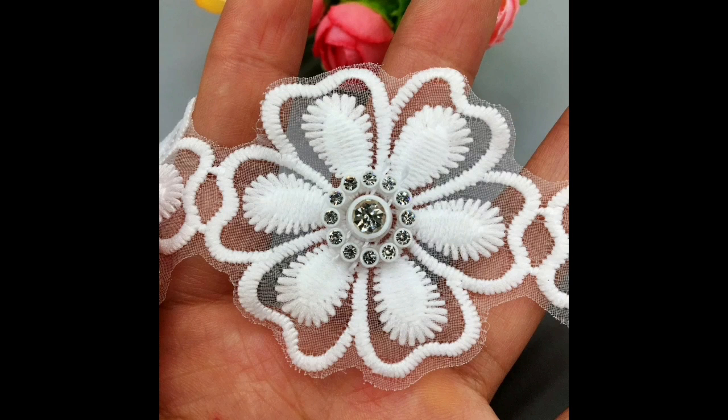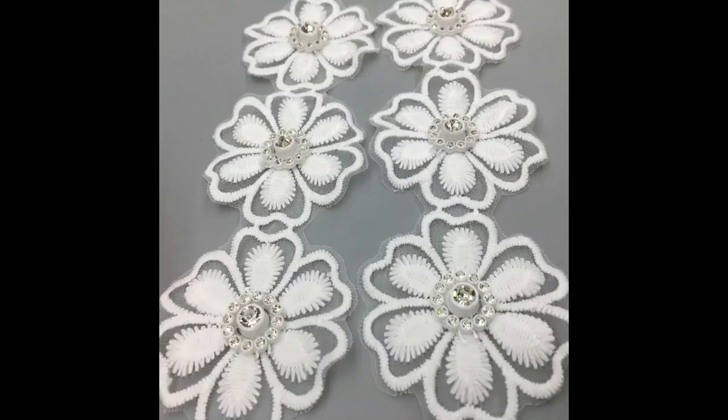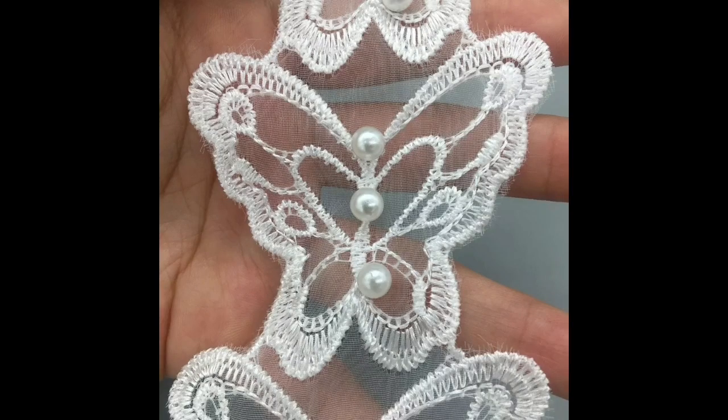These are 10 times 3D diamond French lace flowers, £1.03. And they're quite big as well, they're not diddy. I have another butterfly trim now. This is a pearl butterfly lace trim, £1.45. Again, very delicate and super, super gorgeous. Just gorgeous. Look at them.